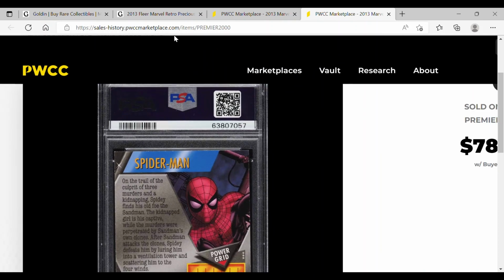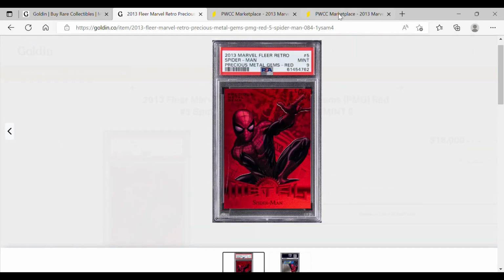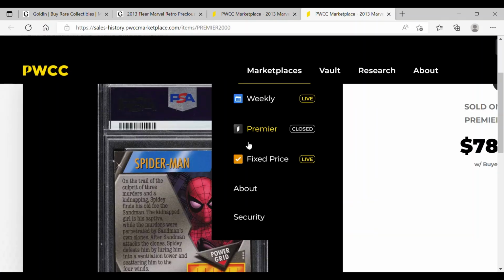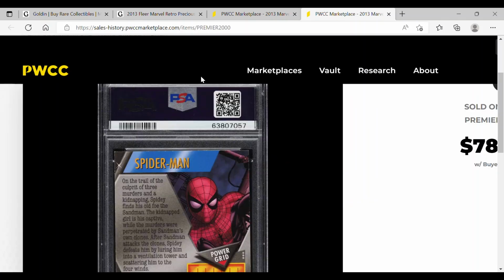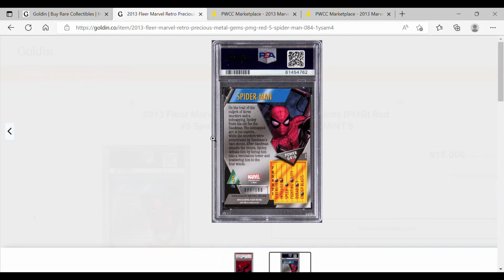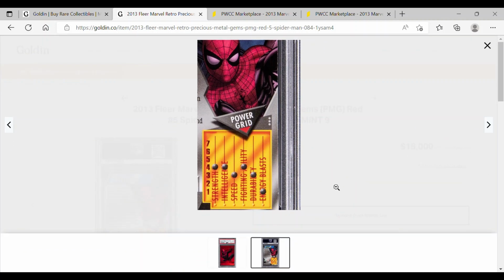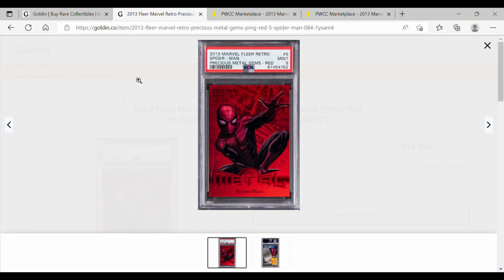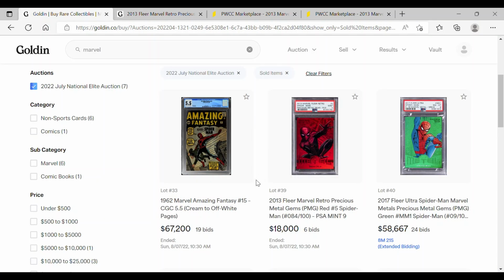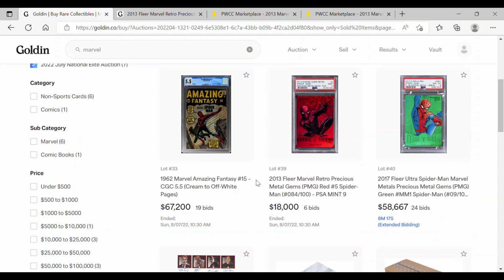Okay, so coming back to this one, we have to look at how it has dropped, in this case by exactly $60,000, from $78,000 to $18,000. We can say that we attribute that to Marvel cards being less in demand and things like that, but I wouldn't think so. It's not this kind of heavy fall, especially for Spider-Man.